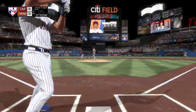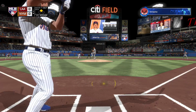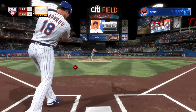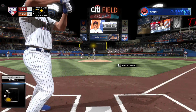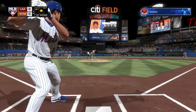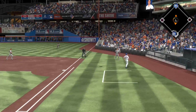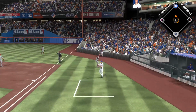Set to get his evening at the plate started, Travis d'Arnaud. And it's been a real struggle for him with the bat so far this year, looking to get things turned around in a hurry. Committed to that one a bit too soon as it locks him up for strike 1. And here's a ball hit in the air. Rizzo in foul ground. 2 gone.